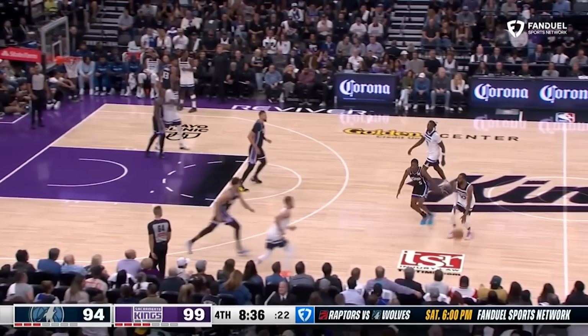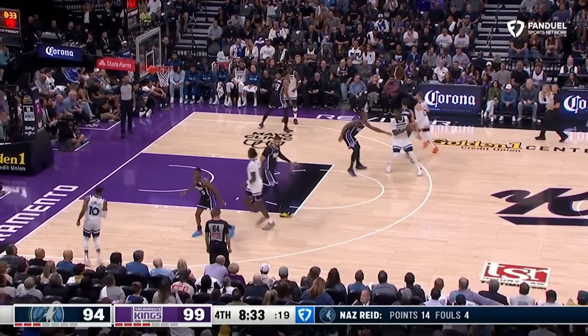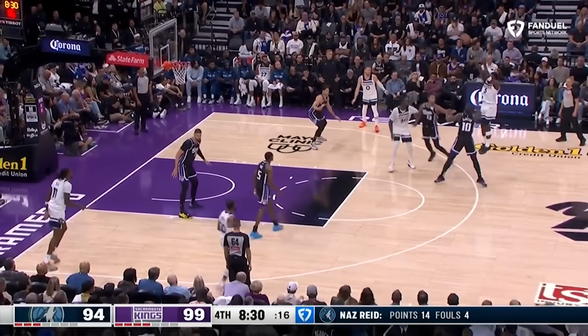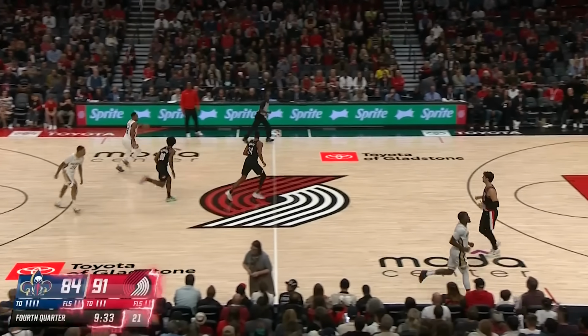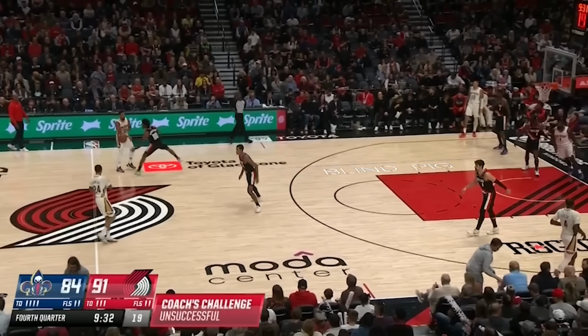And then they run a quick handoff into ball screen as misdirection for the pinch post action. DiVincenzo's screen eliminates Ant's man, and Randle's handoff is a second screen that gets him enough space to rise up for the three.